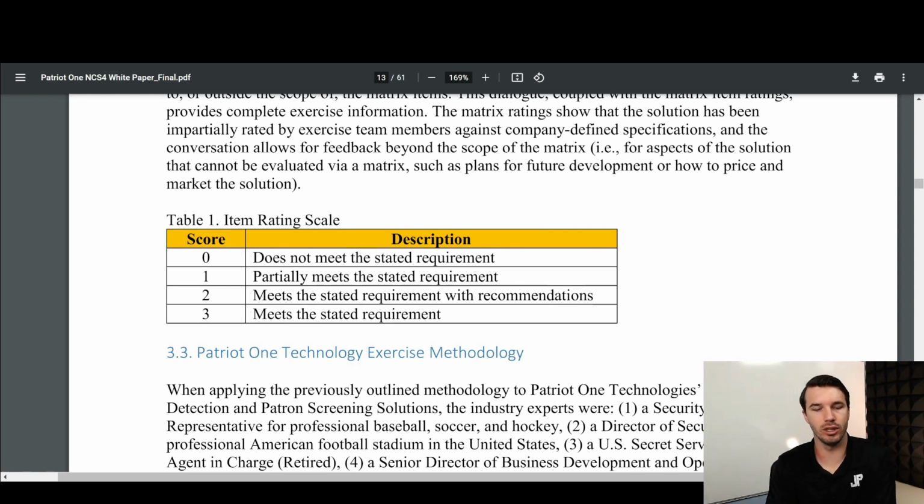And so when we look at this report here, there are two ways that the product is scored. There are raw numbers as far as percentages in relation to what the requirement was and what the actual outcome of the test was. But then there's also this rating scale that they're using here. So you can see here that they have a 0 to 3 scale.